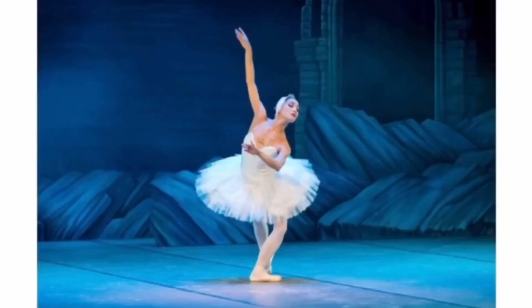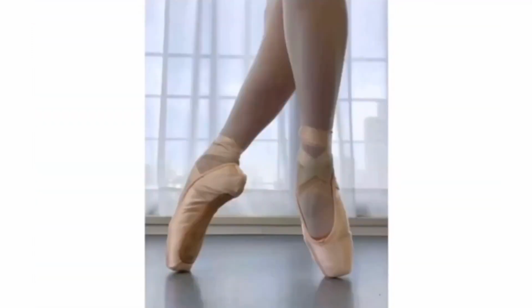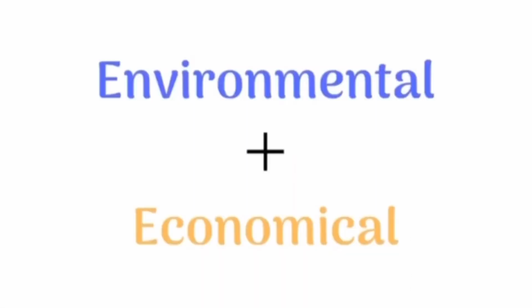Have you ever seen ballet performances? Well, we all have been on the stage as a dancer. And we all had one common question. Can't we do something about pointe shoes, the shoes ballerinas wear on the stage? Did you know that pointe shoes are neither eco-friendly nor consumer-friendly?